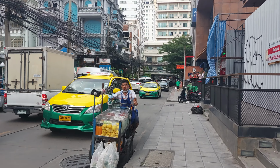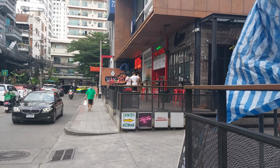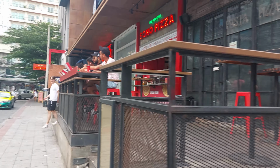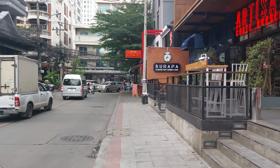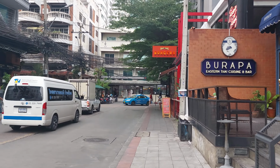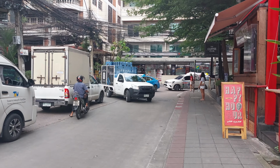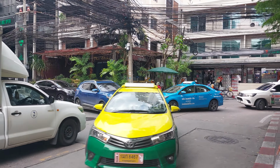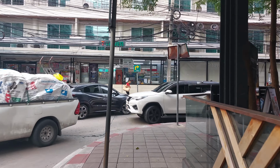All the cheap foods. We got the best pizza out here, Soho Pizza. And they got all kind of shops. We got all kind of guest houses everywhere. Burgers, pizza. This is the end of Sukhumvit 11.